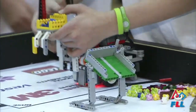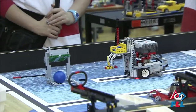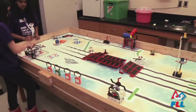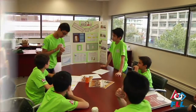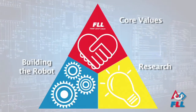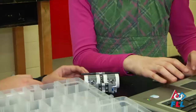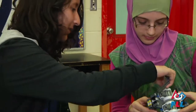The First LEGO League program is designed to show grade school students ages 9 to 14 how exciting science, technology, and engineering can be. Through the project, where the challenge theme differs year to year, FLL teams discover and learn more about the science behind this year's designated challenge, and through the 3 parts of the whole FLL experience, building the robot, the research, and the core values, students will better understand the work of engineering and science professionals in that field. FLL teams encounter challenges similar to those faced by scientists and engineers in the real world as they identify a problem and develop an innovative solution.